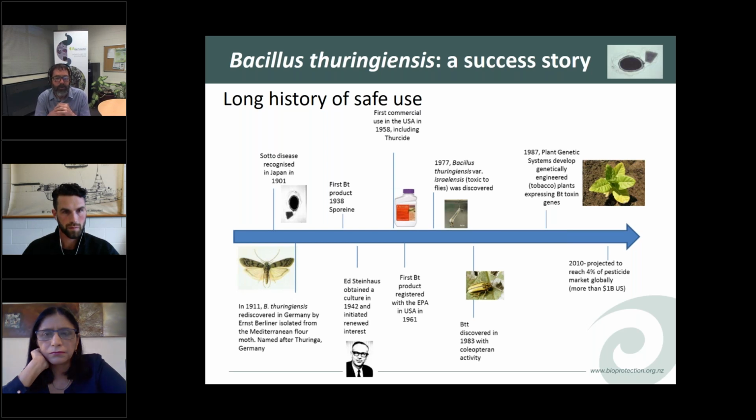I put this up because one of the biggest success stories in biopesticides from microbes is Bacillus thuringiensis, and probably a number of you use this now in different ways. It has some real benefits. One is it's been a product since 1938, and so long use and safe use. It is really well understood.